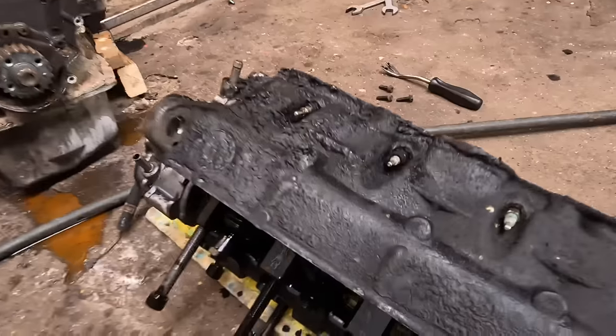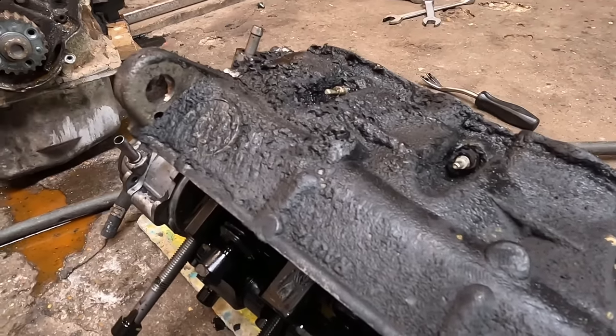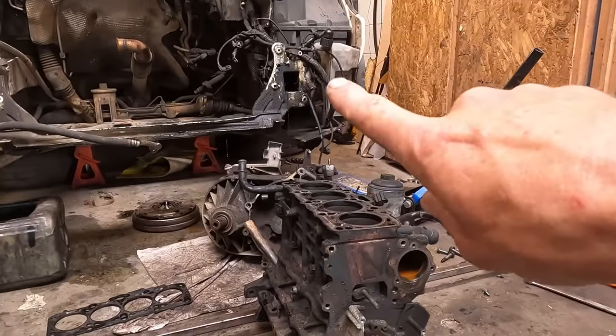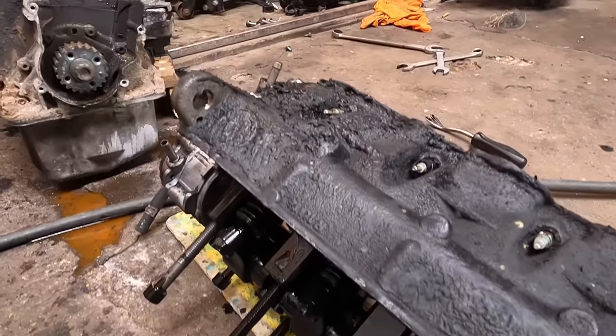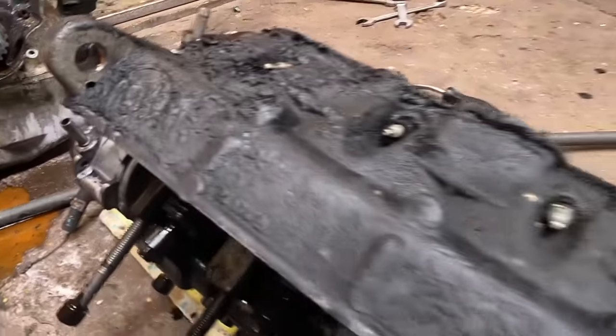Check out 280,000 miles worth of blow-by and slight oil weepage. If you remember rightly, we had a boost pipe that was leaking on that side because the intercooler broke. Well, that, over the time, I don't know how long it's been blowing for, has caused all of that.